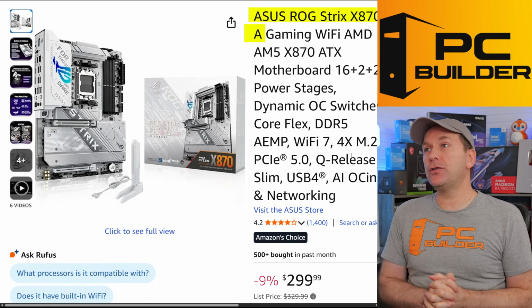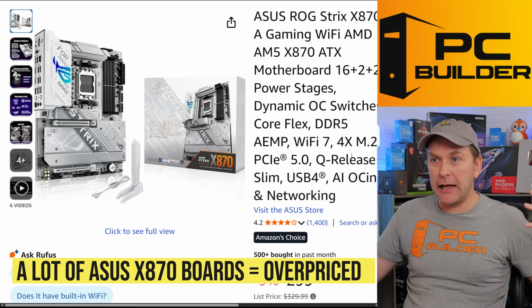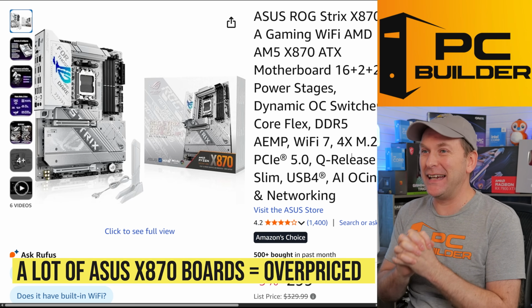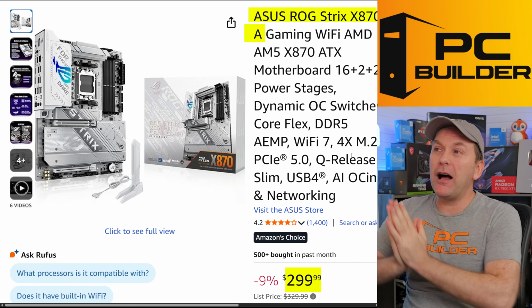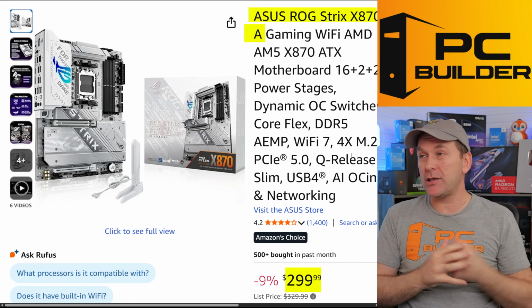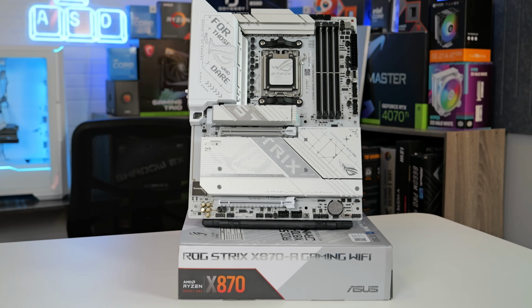Let's jump over to the ASUS ROG Strix X870-A. So ASUS is challenging because their motherboards are massively overpriced once we get to X870. That's my personal opinion. They are overpriced. But the one I do like is the one that you saw sitting on the table next to me, the ASUS ROG Strix X870-A gaming Wi-Fi.